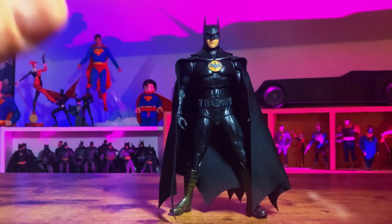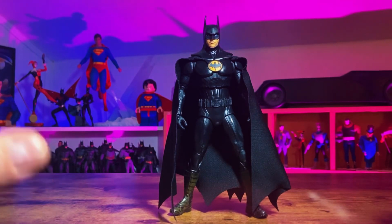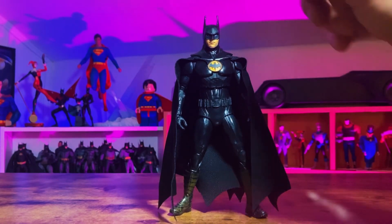Overall, I think this is a fantastic figure. I really am pleased with it. I couldn't be happier, to be honest. I think it is really, really good. I've been looking forward to it for so long, and now it's actually here, and it's so nice to see it in person. If there's one negative I can say about it, and it's not a big negative, it's not something I can't fix, it's the ears.